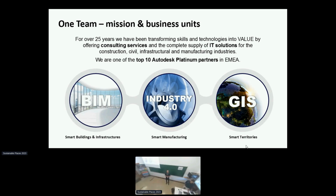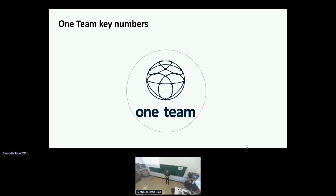One Team is a consulting company operating in the consulting for engineering companies for 25 years. We are one of the top platinum partners at EMEA level, and we provide the complete end-to-end IT solutions for manufacturing, architecture, engineering, construction, and GIS market.